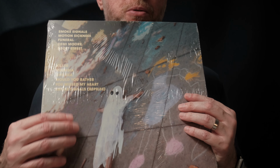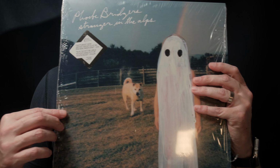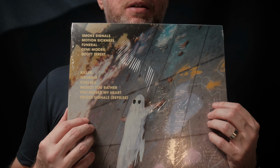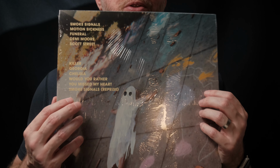I think that's a really cool concept of having some of your childhood photos painted on top of for the album art. It really fits the vibe of the album, and I think just her general persona maybe.